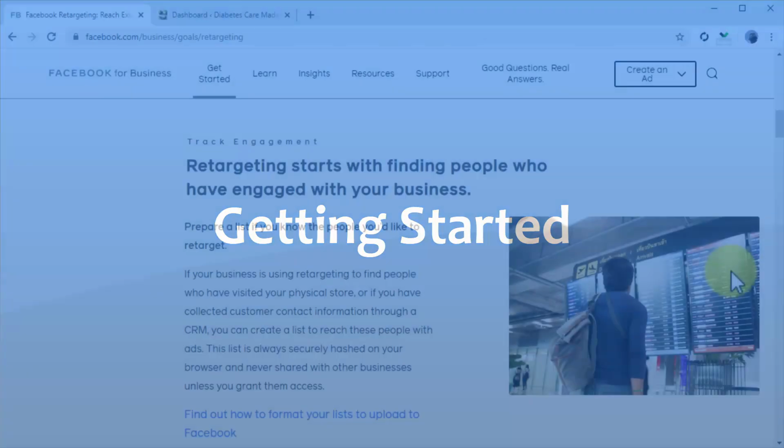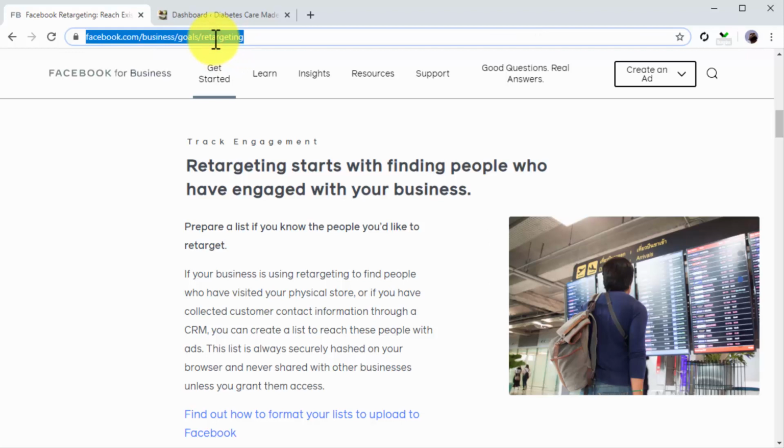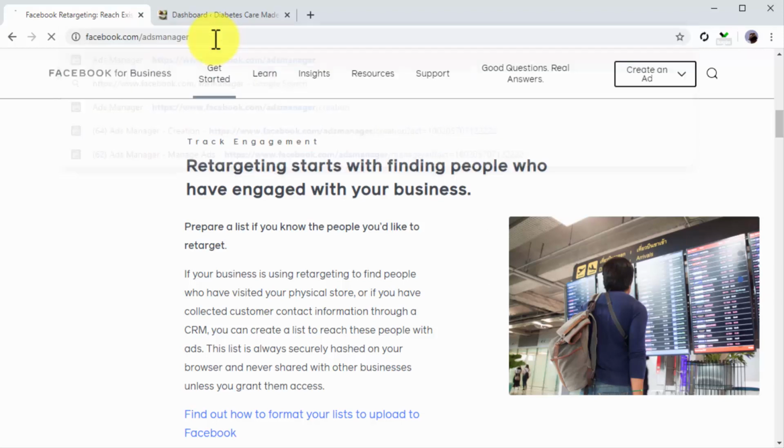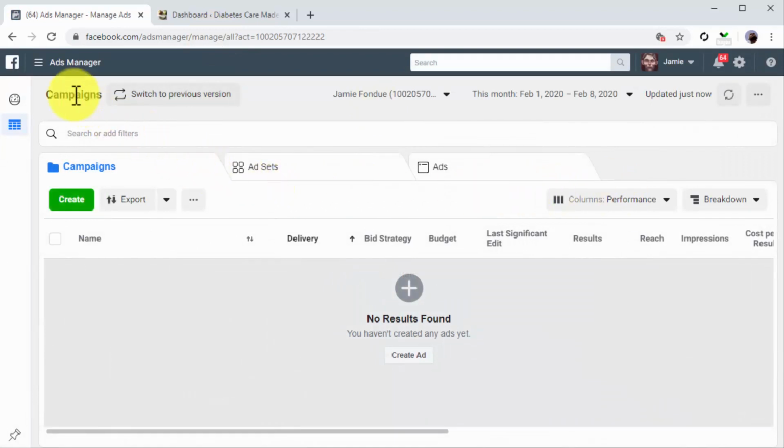Getting started, remarketing works by tracking Facebook users that visit a website using a tracking code called the Facebook Pixel. The Facebook Pixel is simply a line of code that you have to install on your website once, and you will find it right on the Ads Manager. So you have to start by visiting the facebook.com/Ads Manager URL while logged into your Facebook account.